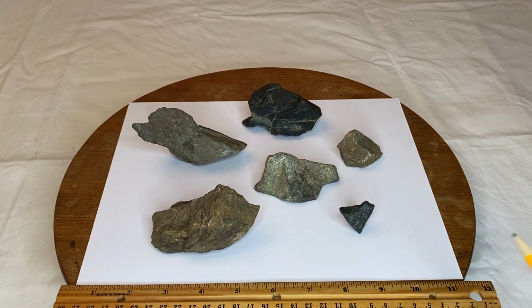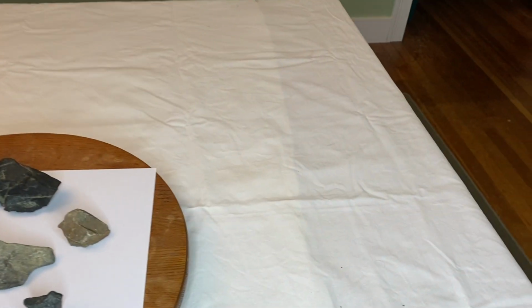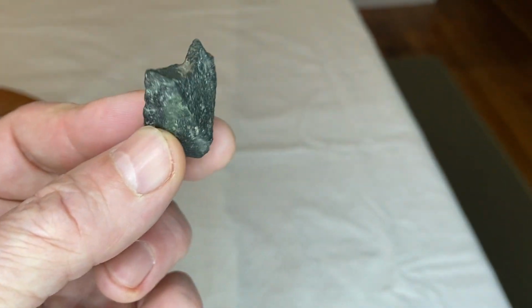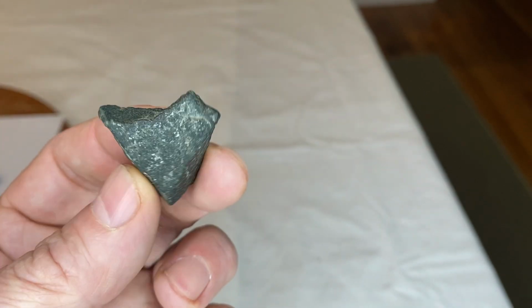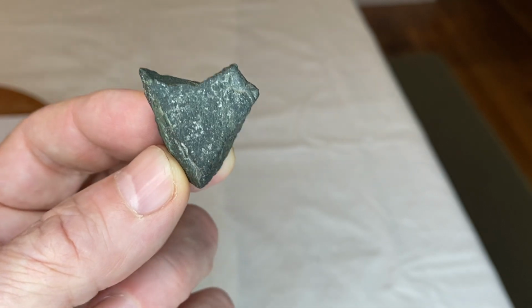The first two here, the beaks are pointing to the right. And then the rest, the four in the back, the beaks are pointing to the left. They all have pretty good detail to them. Let's take a look at this first one. This first one is really small. You can see the beak on the right, and then you got the head and the tail on the left.